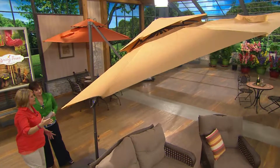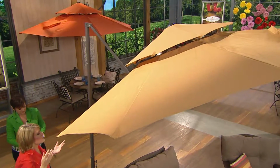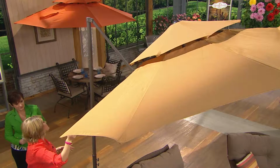This is also done with 8-rib construction, where a lot of the ones you see in the market are only 6 ribs. And so that just really speaks to the quality. It's all steel construction, so it's very well done. And then it's also made with olefin fabric.